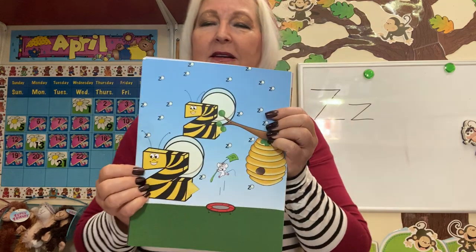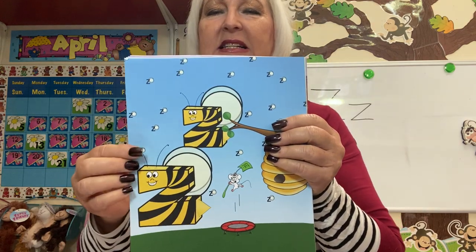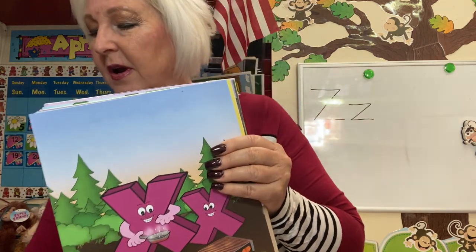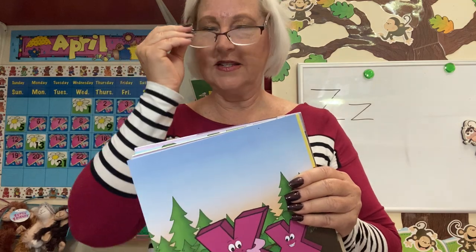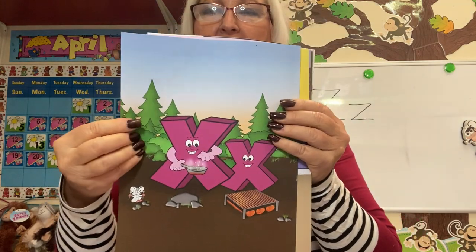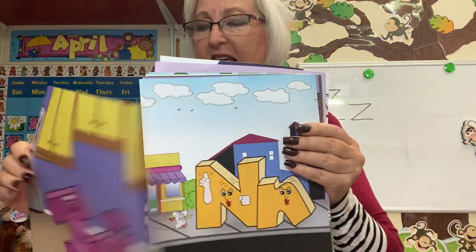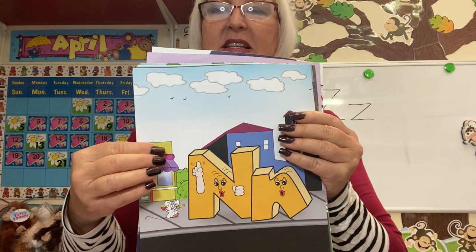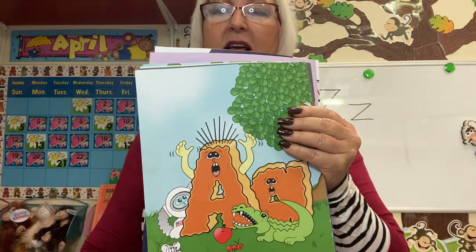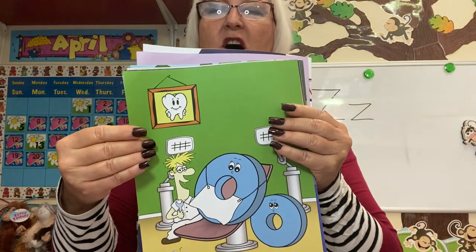There's a Z. What does a Z say? Z says, zzz. Oh, Mrs. McClure, get your granny glasses on so you can see those letters well. X says, ks. I says, ih. N says, nnn. T says, t. A says, a. O says, ah.